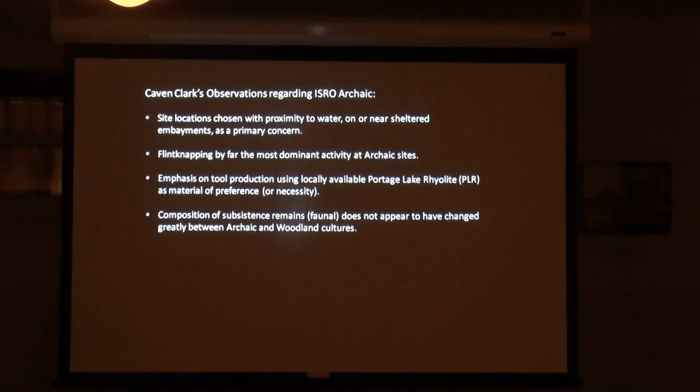So from all of this research, Clarkson summarized everything. Sites, Archaic of course, locations chosen with proximity to water, makes sense. On or near sheltered embayments as a primary concern. Flint knapping was by far the most dominant activity at Archaic sites, and we're referring to archaeological investigations, excavations that provide us this information. Emphasis on tool production using locally available Portage Lake rhyolite, previously known as Portage Lake quartzite, as a material of preference or necessity.